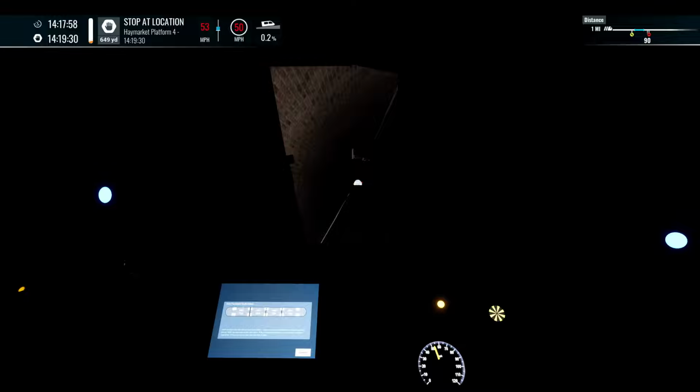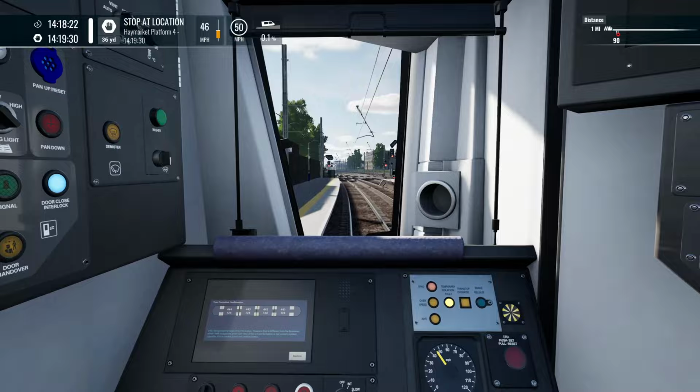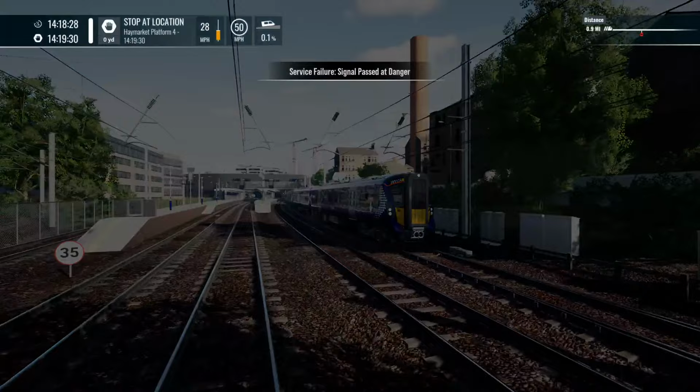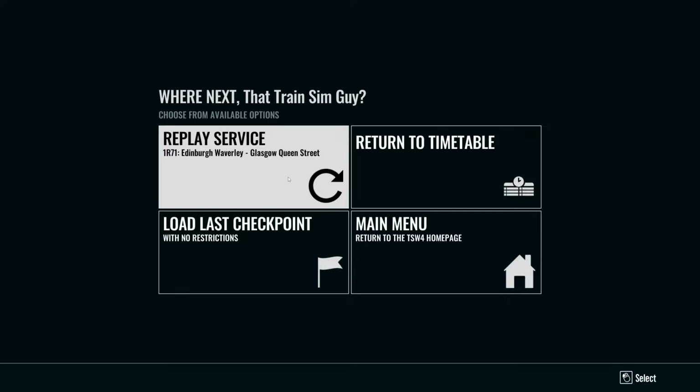Jesus. Hopefully, I'm going to spud this, aren't I? After all that. Yeah, that probably sums up this route, I think. Alpha, yeah. Right, I'm going to want to try that again because I want to get off the route.